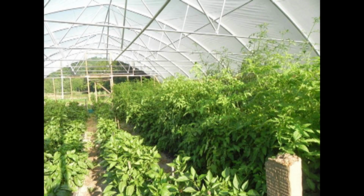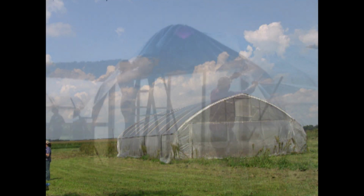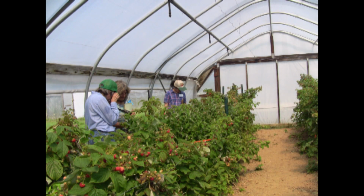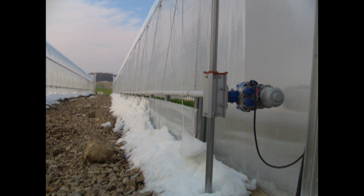High tunnels can vary greatly in size, complexity, and use, but in general are typically described as non-permanent structures at least 6 feet in height, covered with a single layer of transparent polyethylene film that provides season extension capabilities, crop quality improvements, and soil conservation options for agricultural producers.